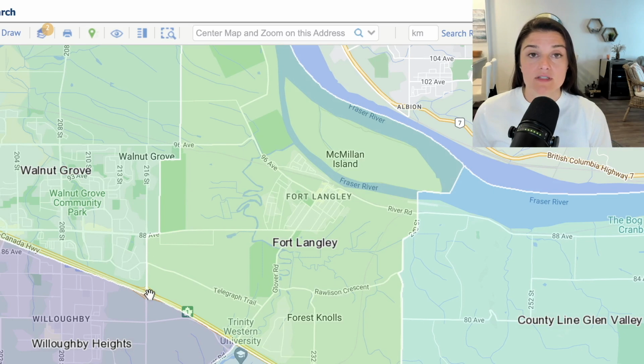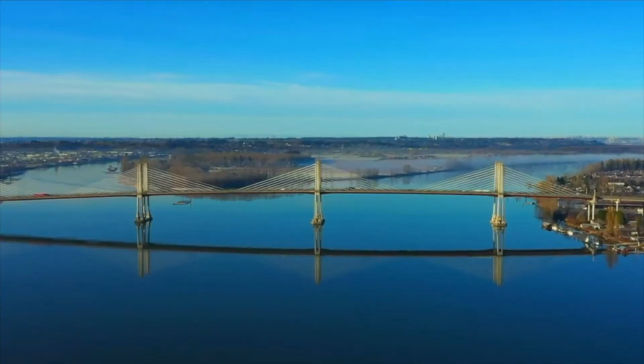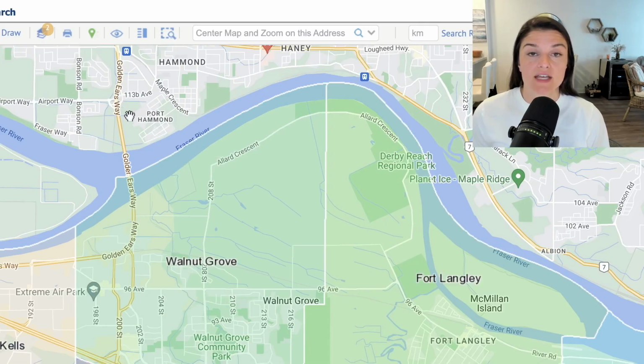So if you're looking to go either west or east, I would recommend taking this overpass for access to Highway 1 as opposed to the 200th Street overpass, just because there's a lot of traffic and volume throughout Walnut Grove, and it's going to take you a lot longer. You can see here 96th and 88th Avenue also provide access to Golden Ears Way, where you can take the Golden Ears Bridge over to Pitt Meadows and Maple Ridge.